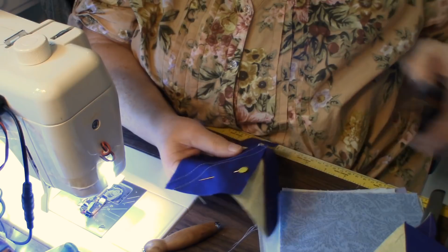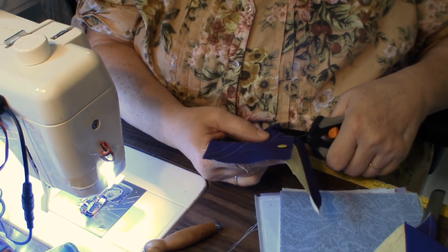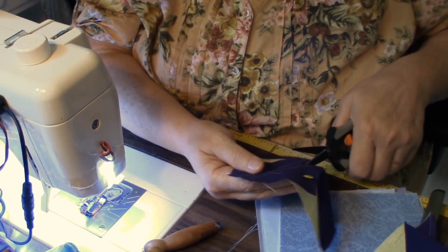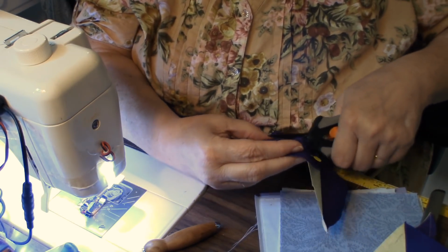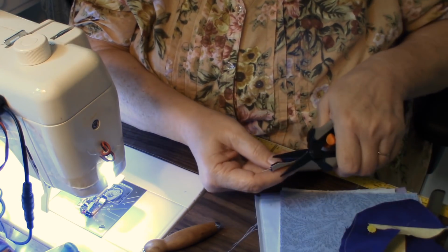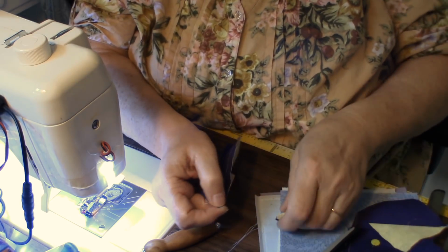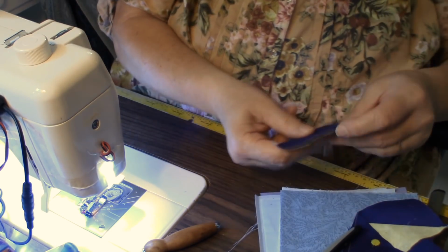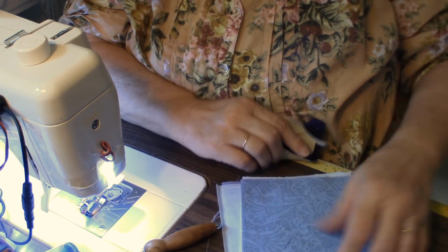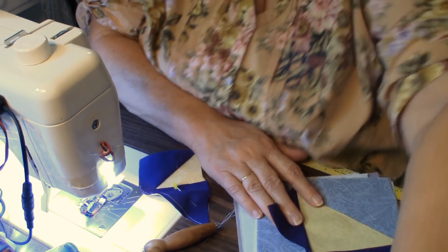Okay. And this looks awfully odd, and you think, how is this going to work? It works beautifully. The first time I ever saw this was Eleanor Burns did it. And, you know, she's wonderful at finding ways for us to be more efficient, because the less time you spend on things like this, the more quilts you can make. So now I will once again press these. Normally I don't press on my desk, but this way you can see it.